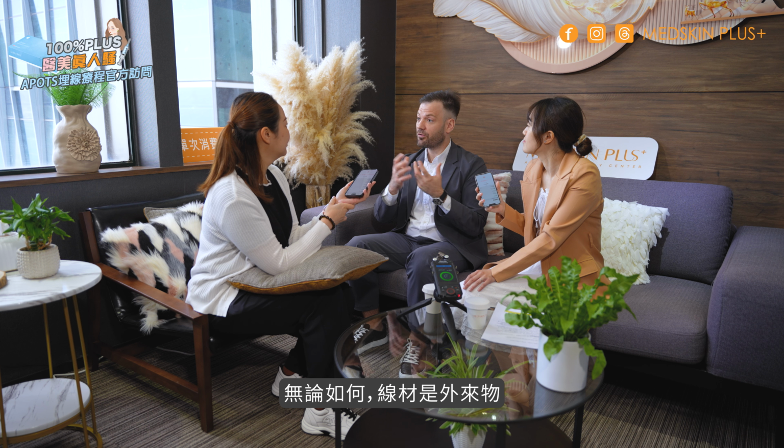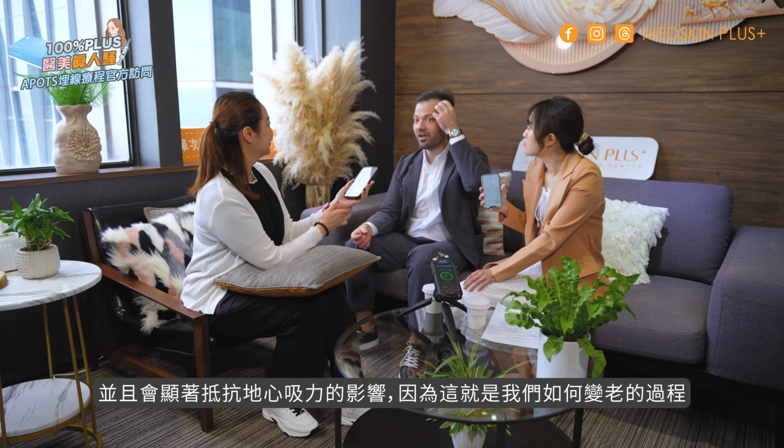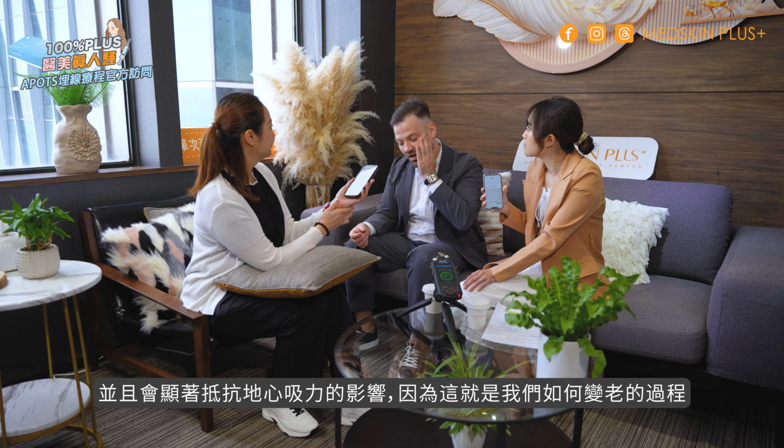Anyway, the thread is a foreign body. It will take some time before your face completely integrates the threads. After 2 weeks, around the thread some capsule gathers, consisting of collagenous fibers. It will hold the thread in place. And this whole complex, the thread with the capsule, will hold the skin of your face and will dramatically resist the influence of gravity, because that's how we age actually. Gravity influences our face vertically and tries to get us down onto the ground. So it's a good idea.